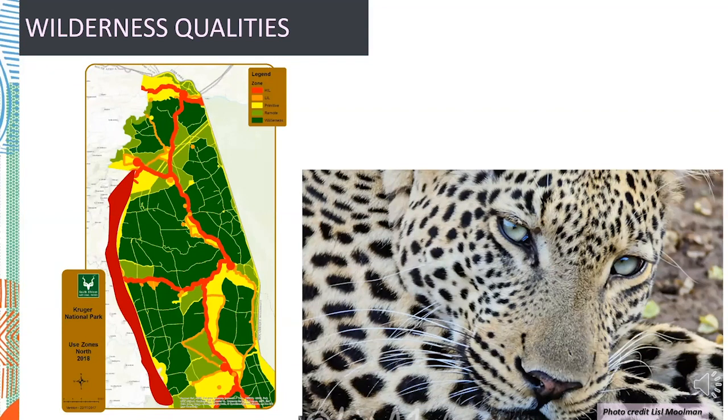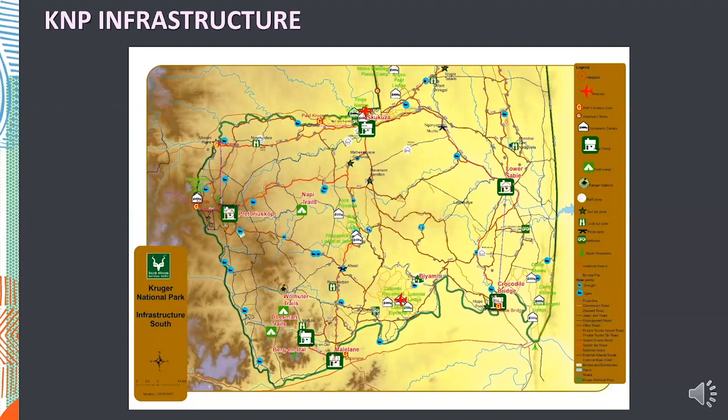are living under poverty? In terms of our infrastructure management for the Kruger National Park, we've got well-developed infrastructure. It's recognized as one of our attributes. We've got 900 kilometers of tar roads, 1,700 kilometers of gravel roads, and 2,500 kilometers of management roads. Yet only 0.63% of the Kruger National Park is currently under infrastructure. We've got more than 4,500 buildings.